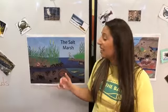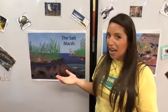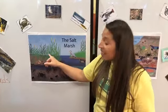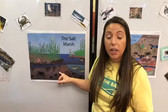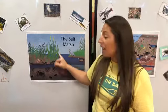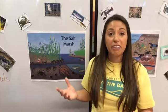Now, because our salt marsh has tons of grasses, these grasses every summer will grow really big and strong, and in the winter when they die, they'll break down. And what you'll notice is our salt marsh is full of mud. So as these grasses break down, they're what's making all this marshy mud that we call peat. And because we have all this peat right here, and because all these grasses are breaking down and decomposing, they're starting the base of the food chain.